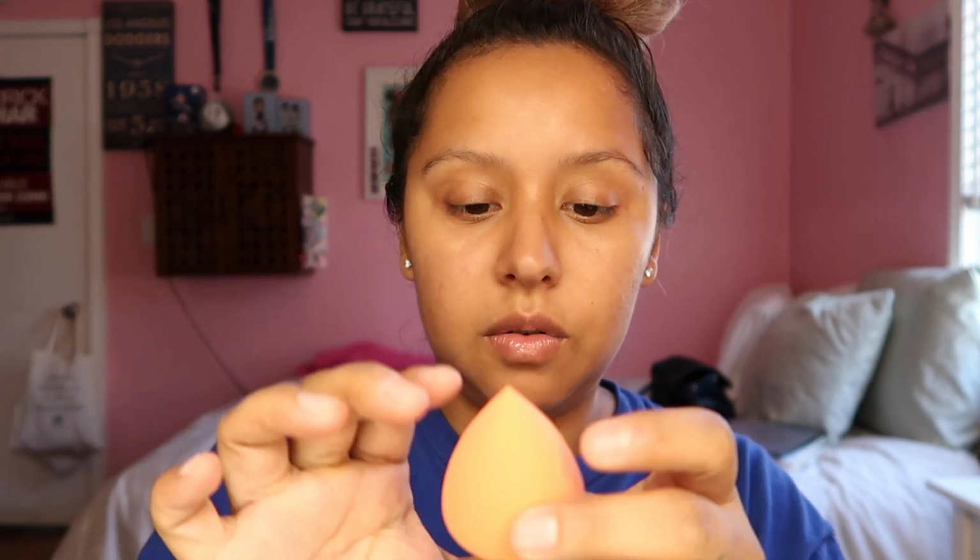Sponge, this is a seamless beauty sponge. I do need to wet this. So this is how it looks not wet. Let me go dampen it real quick. Alright, so it's a little bigger than what we had earlier, so she grew a bit.